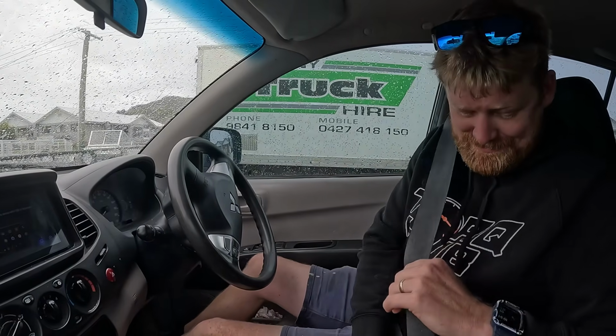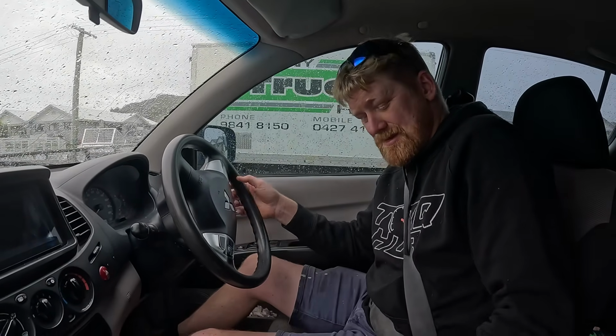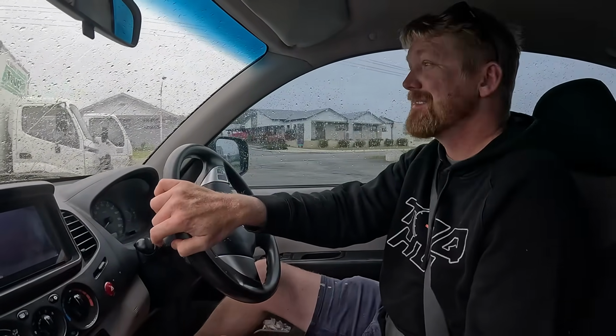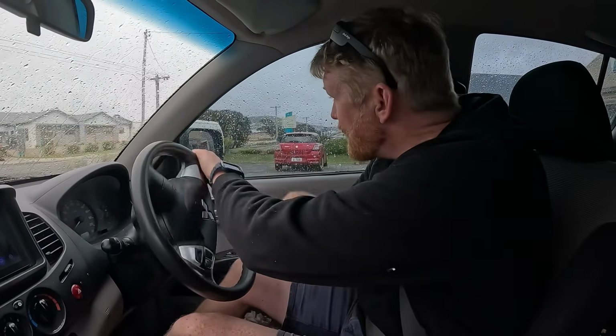Looking for a trailer. Apparently everyone needs a car trailer today. The problem with spur of the moment trips to pick up a car is sometimes you need to hire a car trailer and it's a bit hard to find them sometimes.